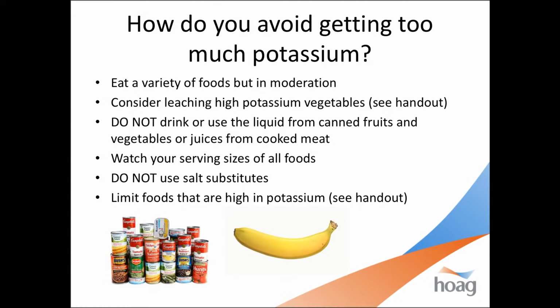And again, for a low potassium diet, you don't want to use a salt substitute, usually called light salt, because instead of sodium chloride, that's the composition of salt, they take out the sodium portion and they have potassium chloride. So again, as you can see, if you had kidneys that weren't functioning normally, then that would not be good if your potassium level is high.